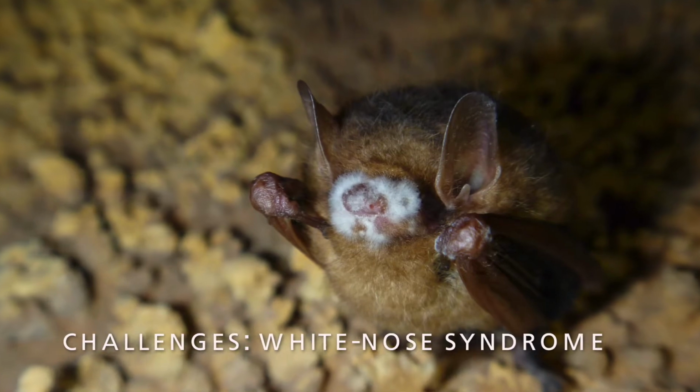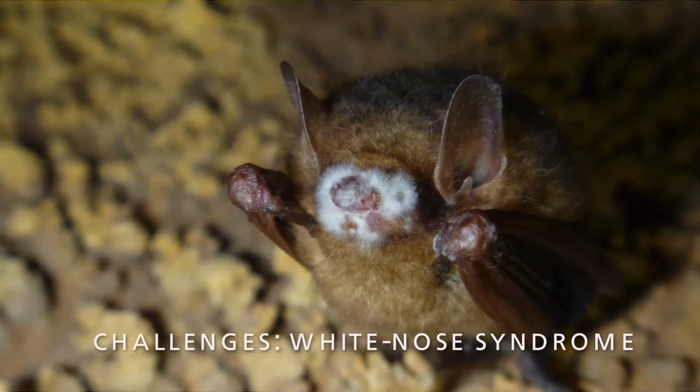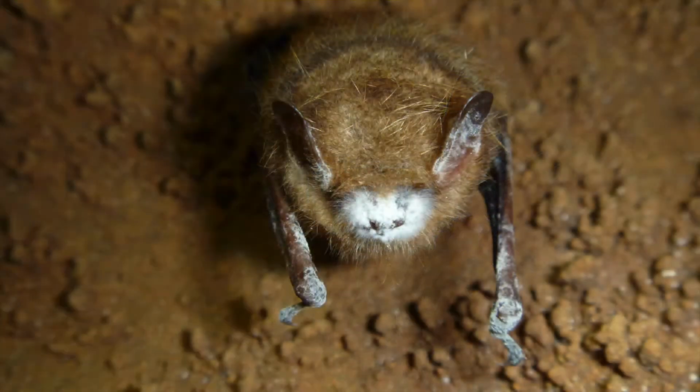In recent years, bats in our network that hibernate in caves have been devastated by a serious, deadly disease called white-nose syndrome. It has devastated bat populations and brought many species to the brink of extinction.